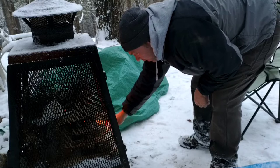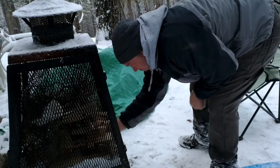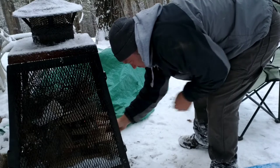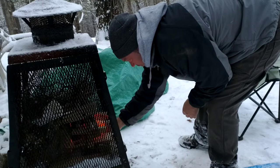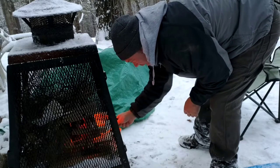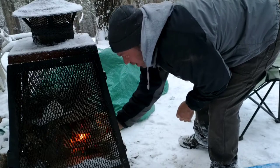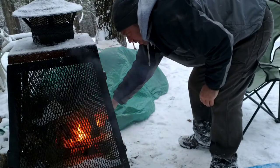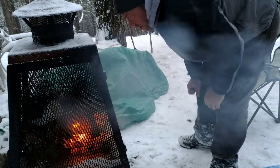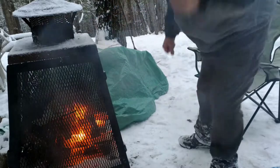I can get this fire going well. It's a lot of snow in there. I think we're going to be all right.